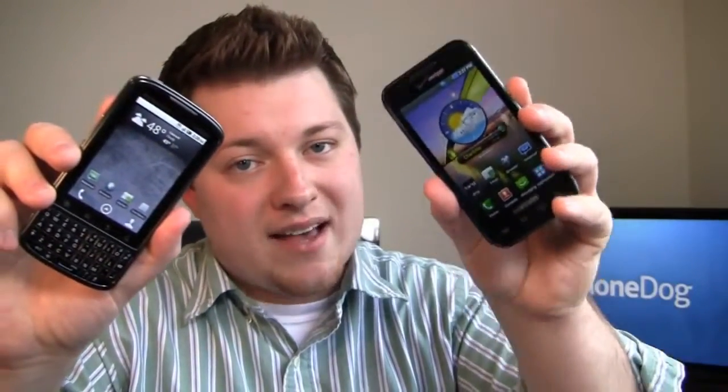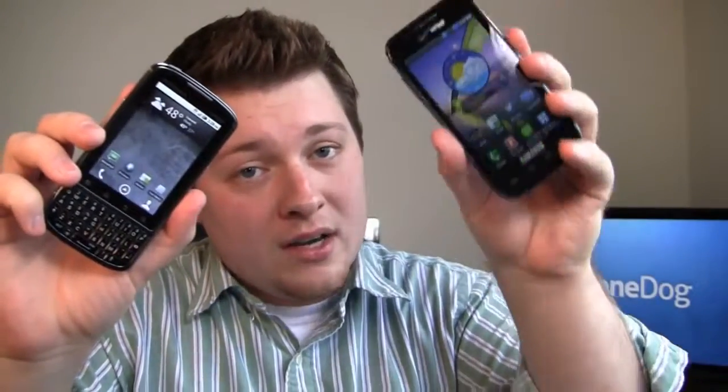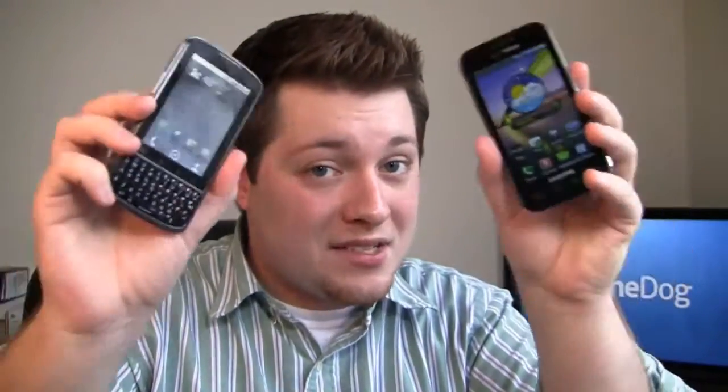One being the Motorola Droid Pro, another being the Samsung Fascinate, a member of the Galaxy S line. So you have a Motorola device with a keyboard, one with a Super AMOLED display. Which one's going to win? We're going to pit them together in a dogfight to see which one's the best for you.